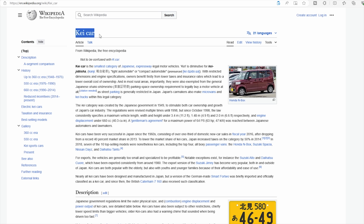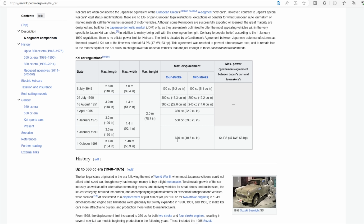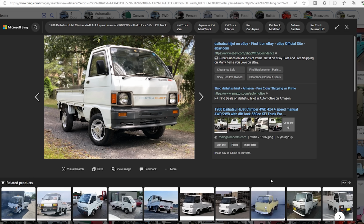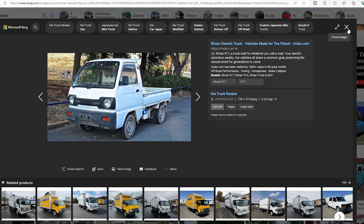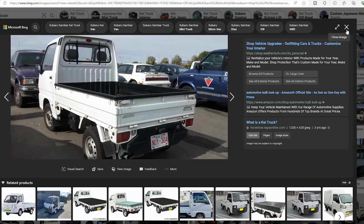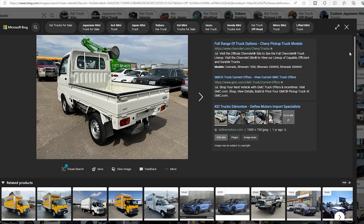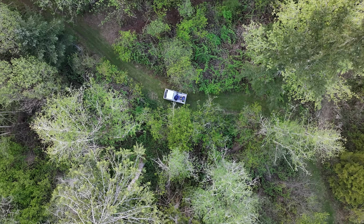Kei trucks, or K trucks, however you say it, are vehicles made for the Japanese market that are exempt from certain taxes, and that makes them highly desirable. They have maximum engine sizes, they have maximum bumper to bumper lengths, and even though they all look the exact same, they are drastically different. Mitsubishi, Daihatsu, Subaru, Honda, Suzuki, these are all companies that make Kei or K trucks. And once again, they all look almost identical on the outside, but the way these are built is so unbelievably different. After many years of wanting one of these, I have done a lot of research, and I'm convinced that the Subaru Sambar is the best one. And we'll go over why later. I'll talk about some of the differences.